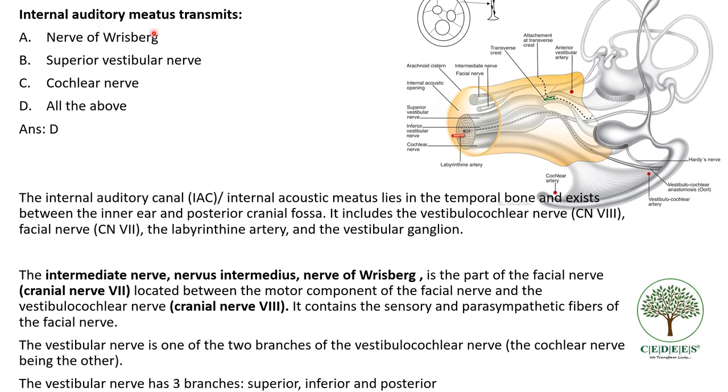Internal auditory meatus transmits. Now, the internal acoustic meatus or internal auditory canal lies between the internal ear and the petrous temporal bone. This hole is showing you what all it carries. It has the cochlear nerve, the inferior vestibular nerve, the superior vestibular nerve, then on top is the facial nerve, and in between the two is a small nerve called the intermediate nerve, also called nervus intermedius or nerve of Wrisberg. So as you can see, all these options are correct.